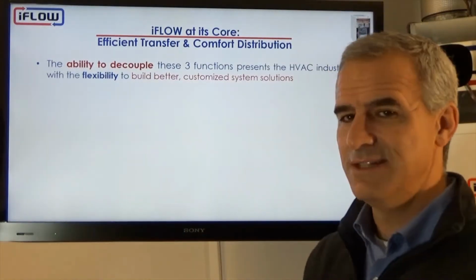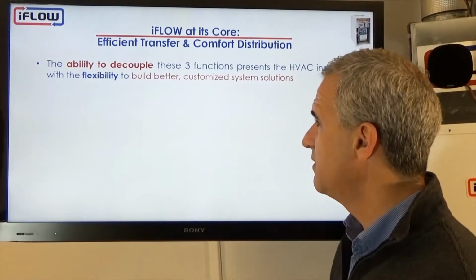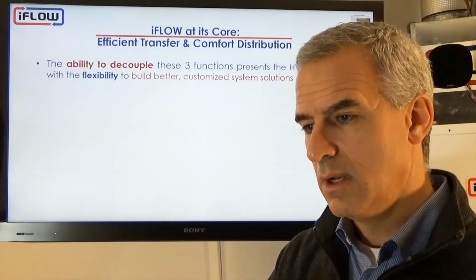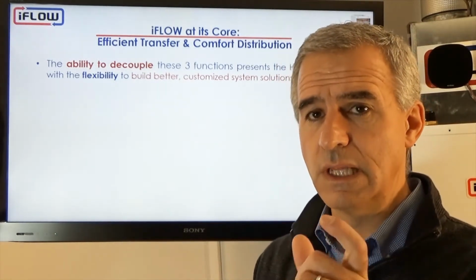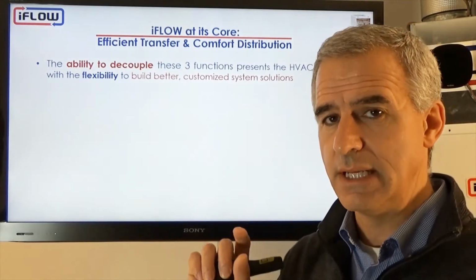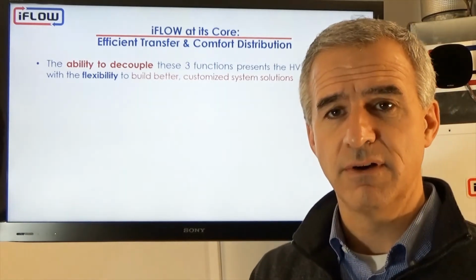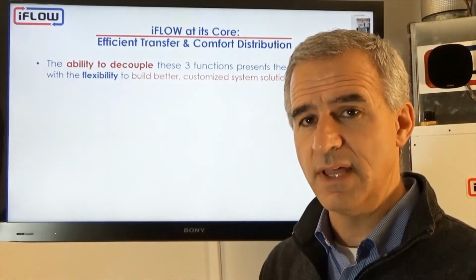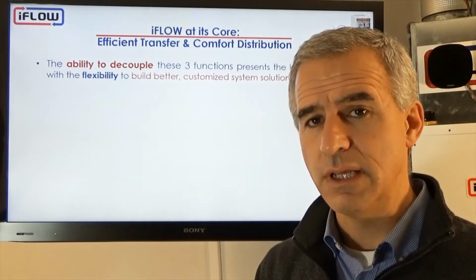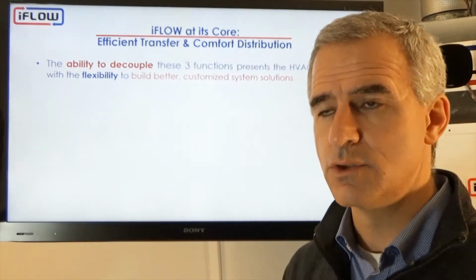So the ability to decouple the three functions of HVAC equipment. If we recall, number one was to convert the source energy, whether that's natural gas, LP, or electricity, into heating and cooling. Function number two was to transfer that heat and cool into the airstream. And number three was to distribute that airstream through the house, right? So the distribution of it.